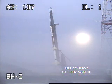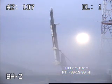LC, TD, you copy? Roger, we copy. Stand by for moving this launcher. RSO, LC. Go ahead, LC. New launcher settings, azimuth 106.4, elevation 80.4. That's correct. RSO copies.